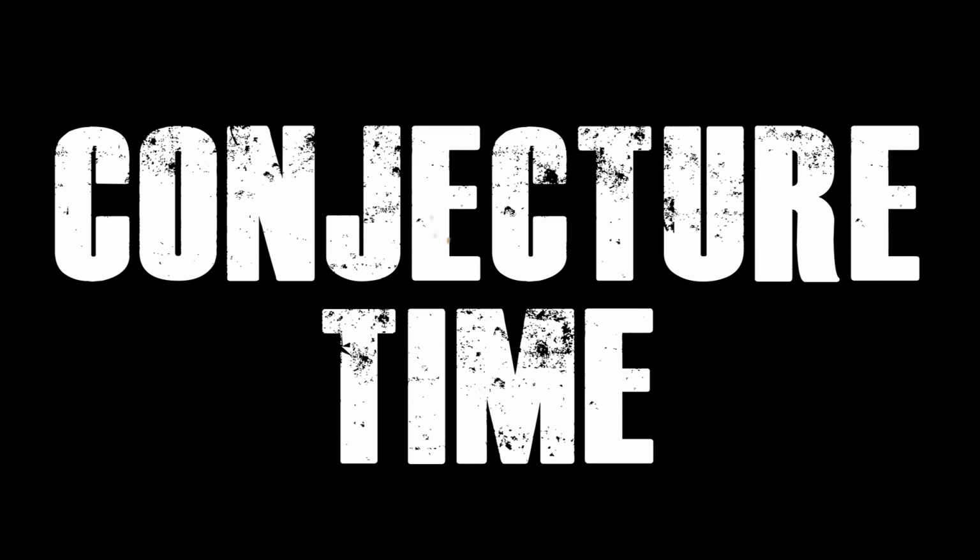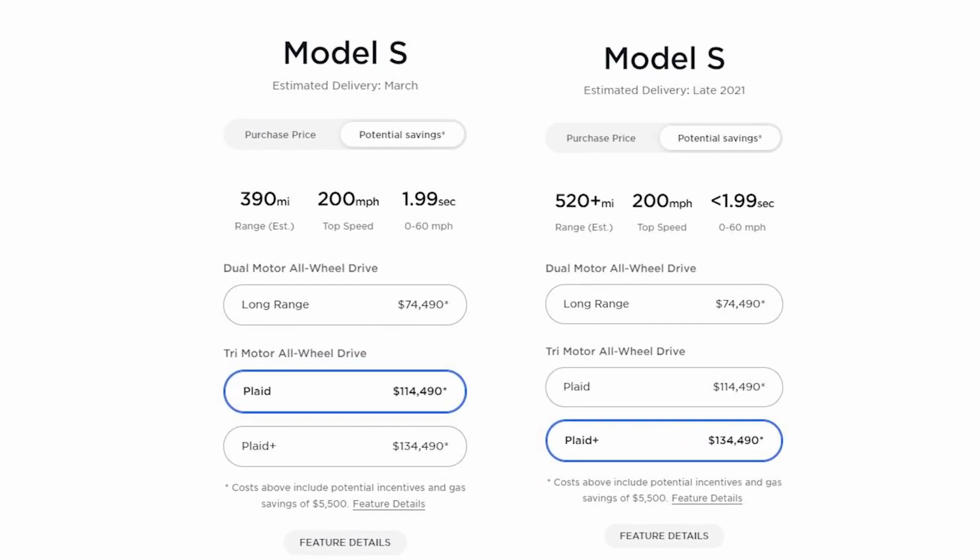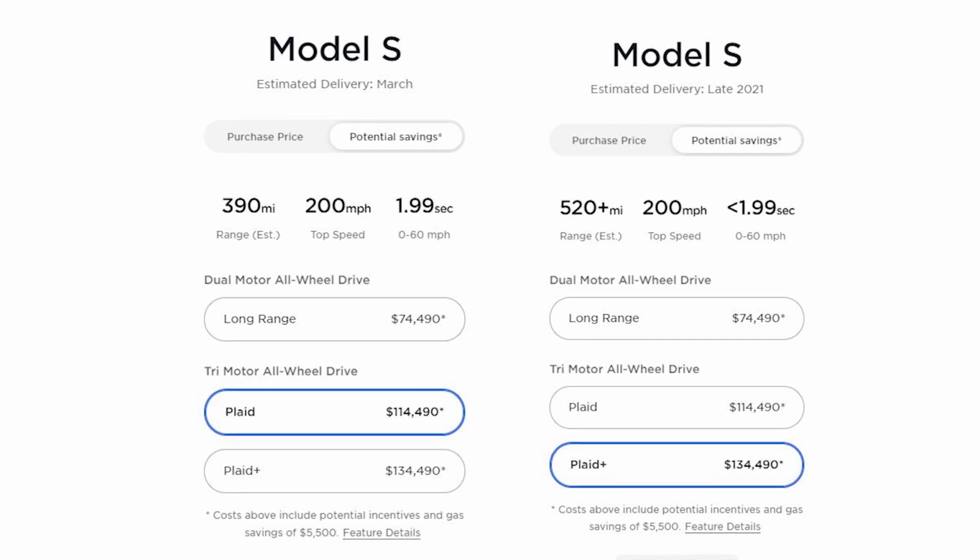We did a little math here, and with the 10 gigawatt hours that they're making this year of 4680s, I'm just conjecturing here, so conjecture alert. Conjecture time! That maybe a small batch of the 4680s could go for the Plaid Plus. Because if you look at the stats, the Plaid Plus is so much better than the Plaid. How are they achieving that?